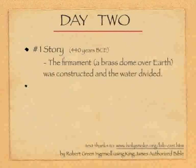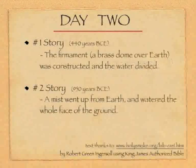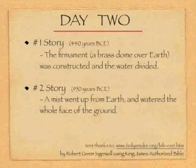Now we have to remember in the first story, on the first day, heaven and earth and light were made. Apparently, water was always there. In the second story on day two, a mist went up from the earth and watered the whole face of the ground. It doesn't really say that God made that mist, but we could assume that were true. In this one, at least water was made. There was a way that water came into the story.